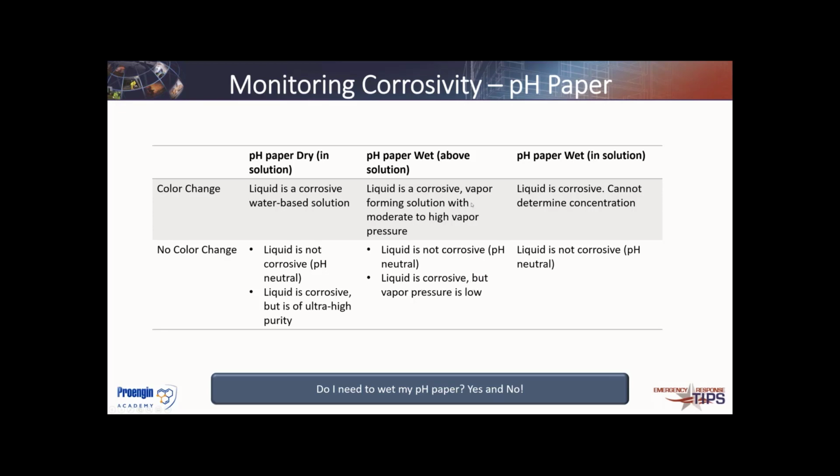A good example would be sulfuric acid. I can hold wet pH paper right above sulfuric acid and very rarely, if ever, see a change because the vapor pressure of sulfuric acid is so low that we don't see vapors coming off of it until we do something like heat it up.